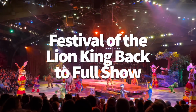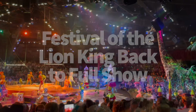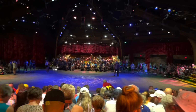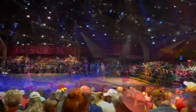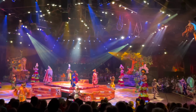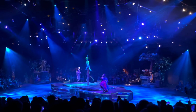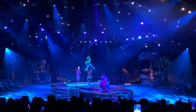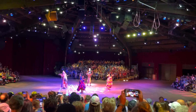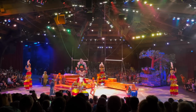The Festival of the Lion King is back to its full show. When the parks reopened, many offerings were modified and just different. One such offering that had been changed was the Festival of the Lion King show in Disney's Animal Kingdom. When the show reopened, it was a shortened version called A Celebration of the Festival of the Lion King. Some of the most iconic scenes from the show had been removed to promote social distancing and to keep everyone safe. Also because some of the performers had been laid off, but now those scenes have returned.